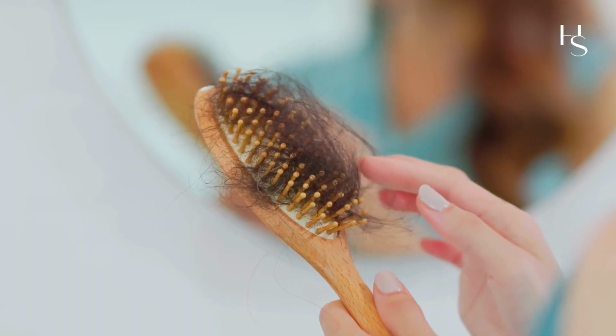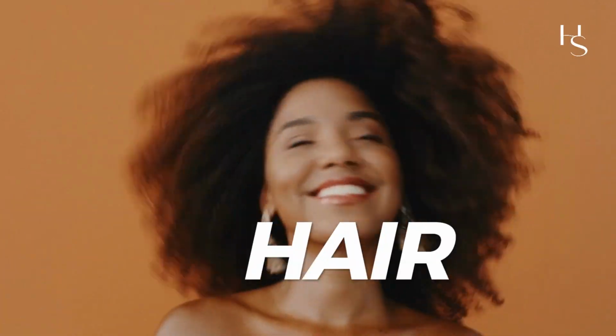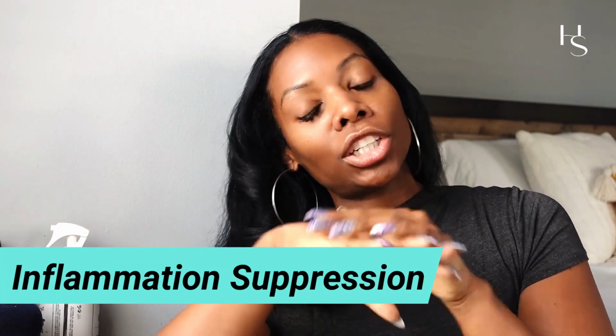So this is dope for you if your hair is thinning. This medicated serum is dope for you if your hair is thinning. This is the GOAT for thinner hair. If you want fuller, thicker, denser hair, this is the GOAT for you. Another thing that the Hair Scripts serum is good for is reducing inflammation on your scalp.